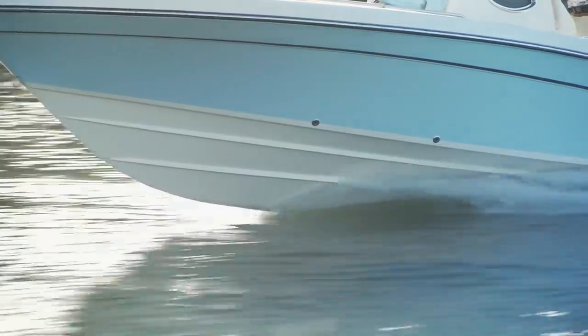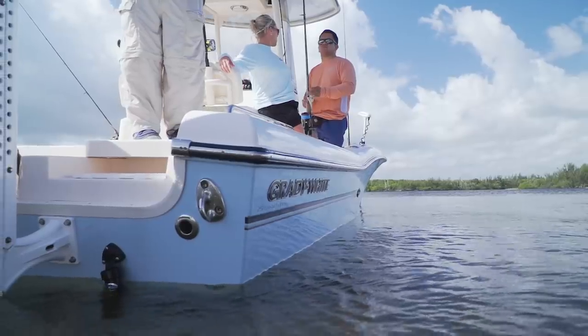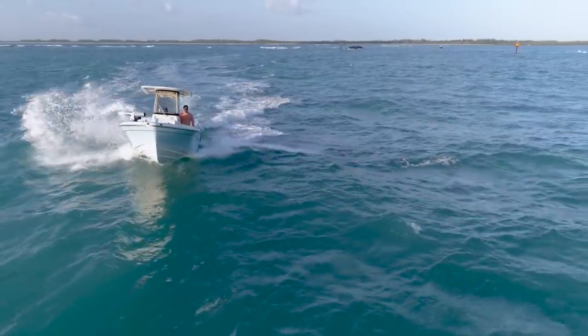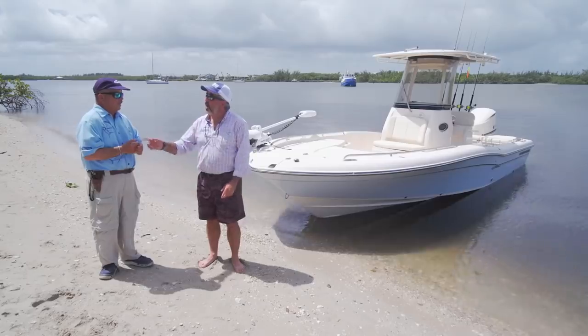It starts with a really sharp entry in the front. It's constantly changing. It flares back to a 30-degree dead rise in the center and then a 16-degree dead rise at the transom. This boat will float in 14 inches of water. But using that continual variable bottom, what they've made is a boat that is offshore capable that will go fish in shallow water and in the backwater. It's got a lot going on on the inside.